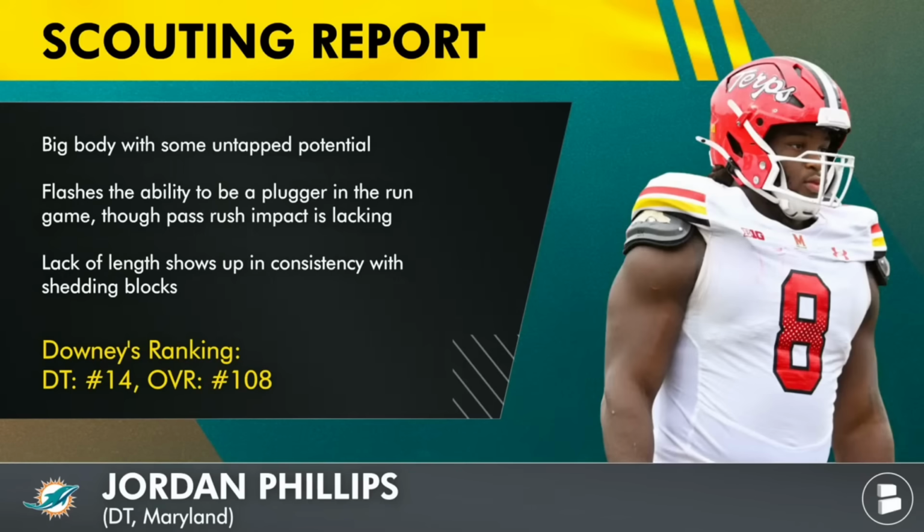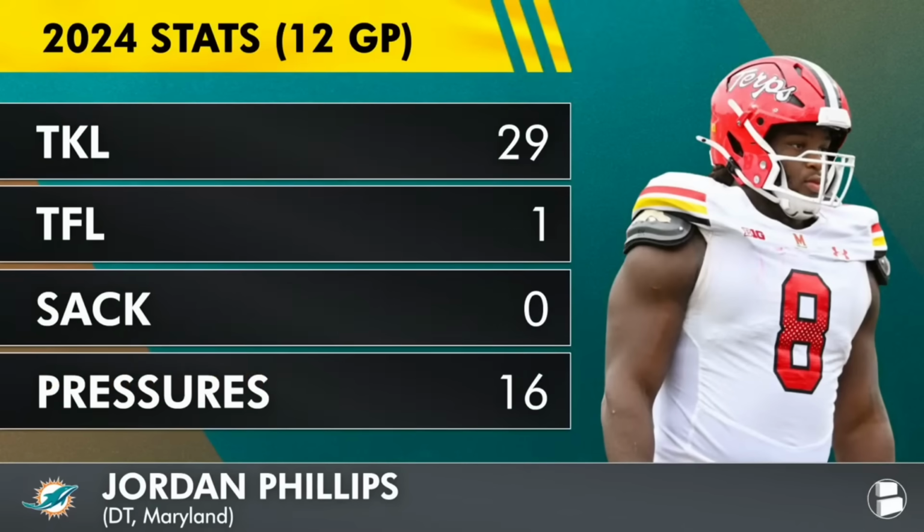And I do want to get this on the record right now, right away. Jordan Phillips is not a pass rushing defensive lineman. He is not. He is a physical, big body that played mostly nose tackle for Maryland. He had a career-high 29 tackles this past season for the Terrapin defense. But he is a run stopper.